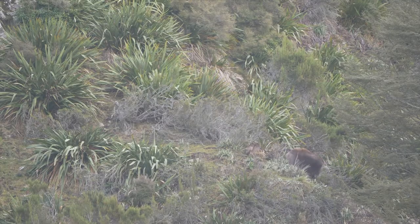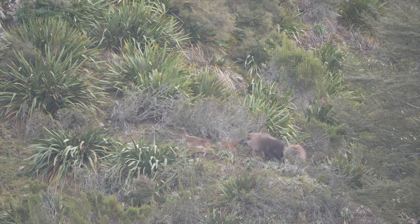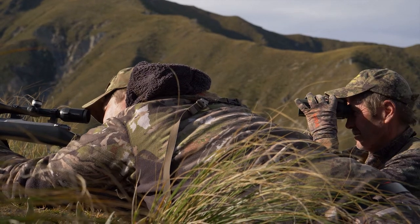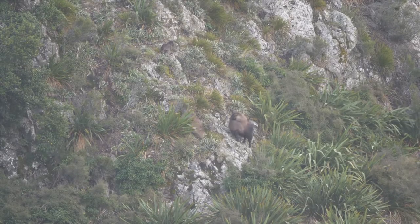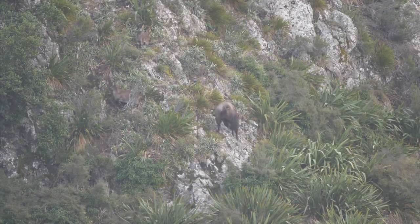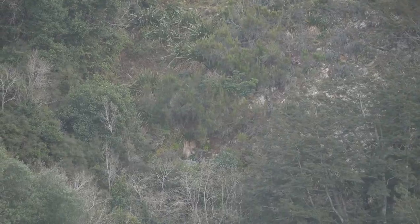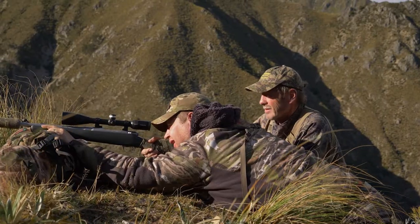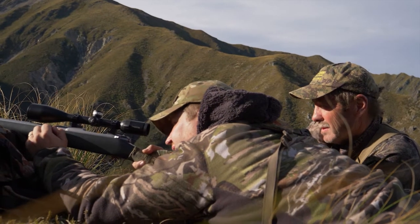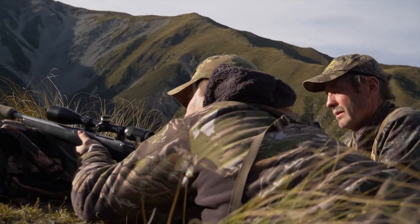340 yards. Everything's come out of there but the bull, so I think you've got him. Give him a bit. No, we'll go over and have a quick look.